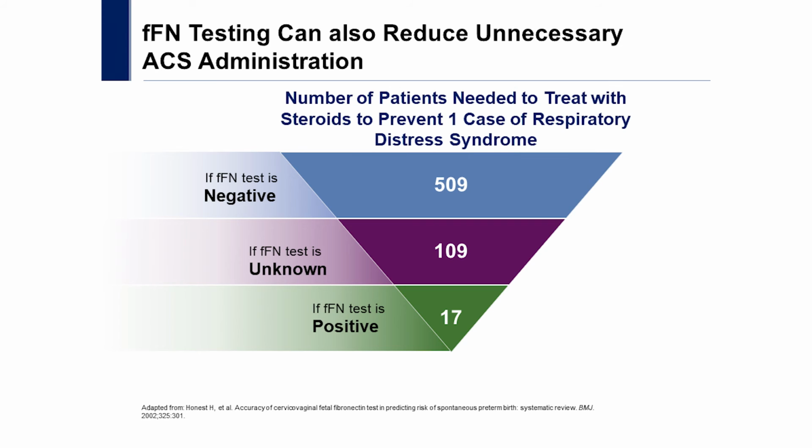So this is the number of patients needed to treat in order to prevent 1 case of respiratory distress in the newborn, okay? And so you can see if the test is negative, so someone does the test but doesn't believe the test, which I discourage 100%. Either you believe it or you don't believe it. Don't do it. Get a negative test and treat anyway. 99% of the time. Again, I've had 3 failures. But 99% of the time, I would tell you, if you do the test, then rely on the test. But if it's negative, you have to treat over 500 patients to prevent 1 case of RDS.